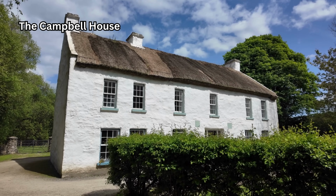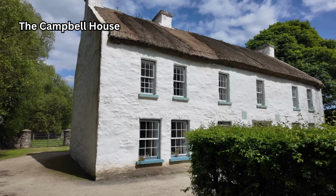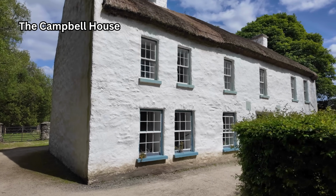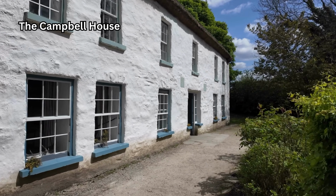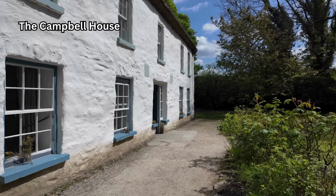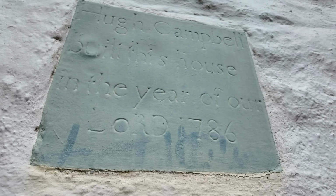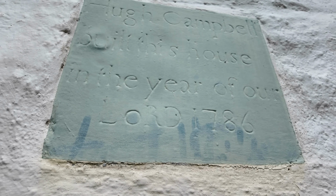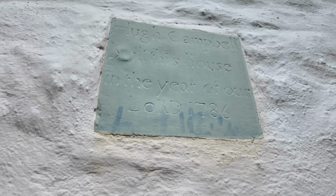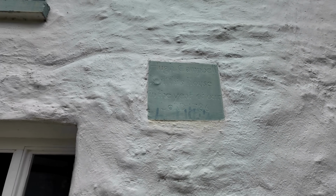Next is the Campbell House, and my goodness, did I love this house. The Campbell House illustrates the lifestyle of middle-class Presbyterian families. Religious and political factors also, of course, influence families' decisions to emigrate. Many Presbyterians faced discrimination under the Anglican-dominated establishment in this area of Ireland, and that prompted them to seek religious freedom and equality in America.